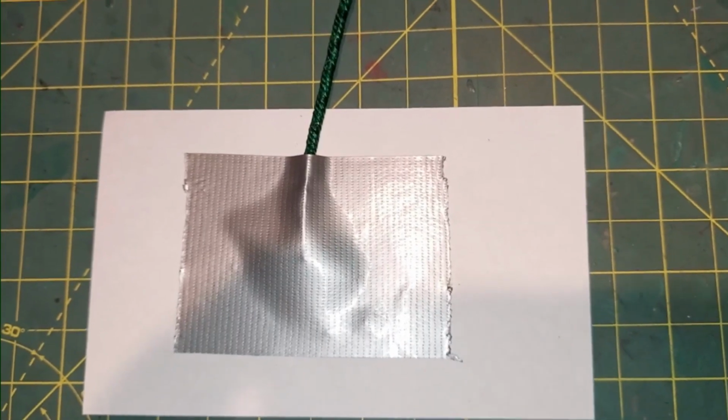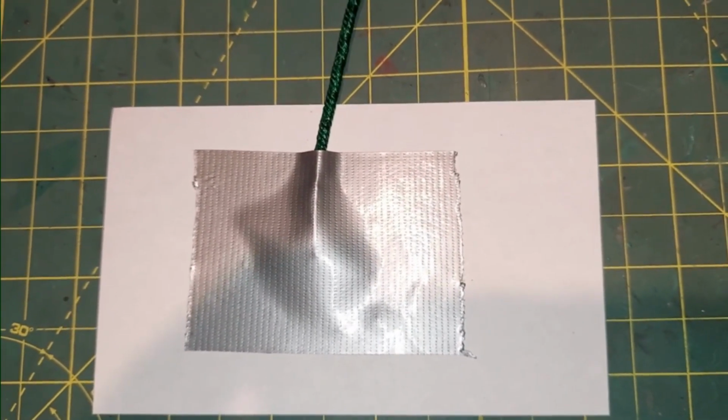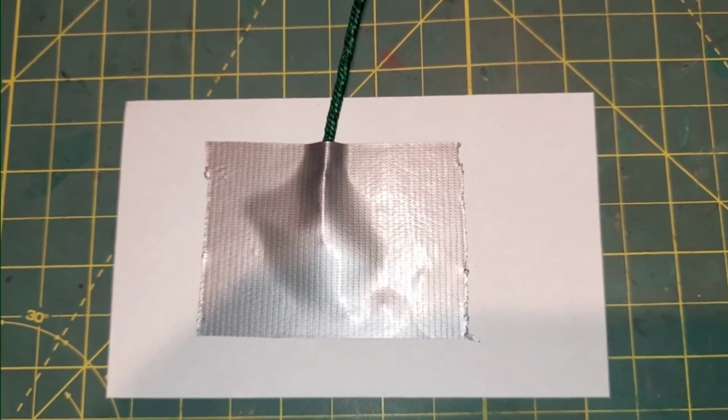I covered that pile with a piece of masking tape and added a fuse. We'll go and light it and see what happens. Okay, I'm lighting the pyrite potassium chlorate mix. I have never done this, and I have no idea what's going to happen here.